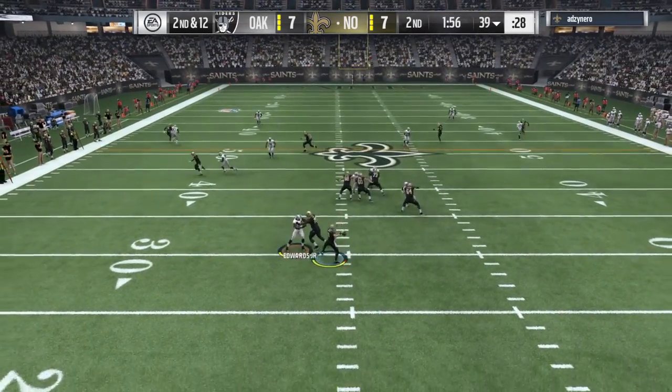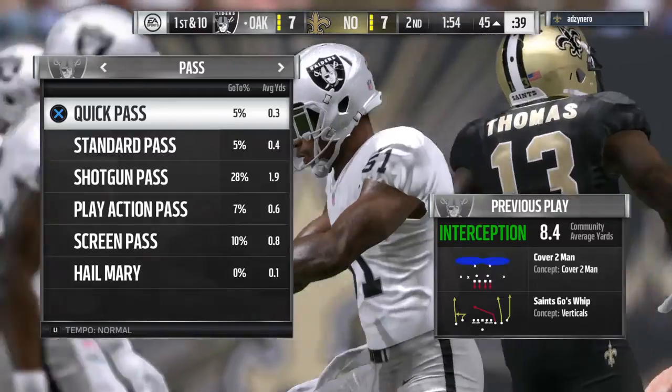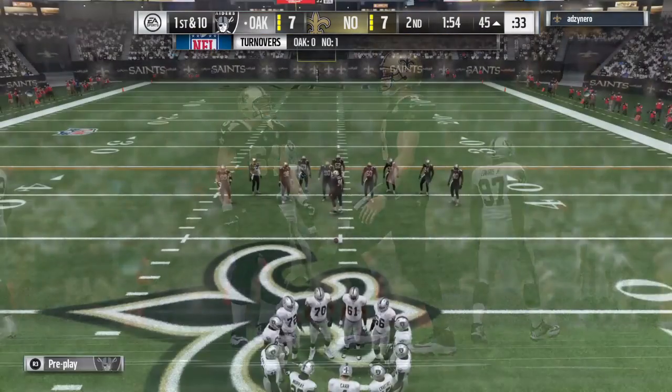Breeze to throw on second down, looking for his tight end Fleeter, and it's intercepted. A great read, and it's picked off. And they'll set up shop in enemy territory at the 45-yard line. So out come the Raiders.